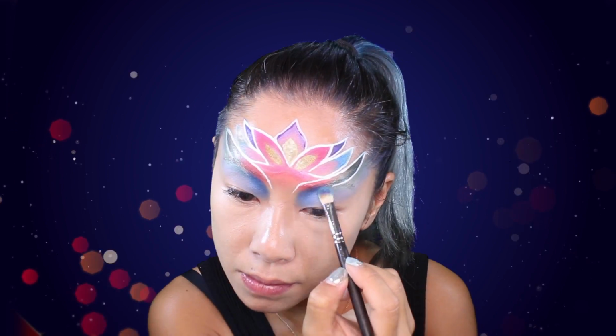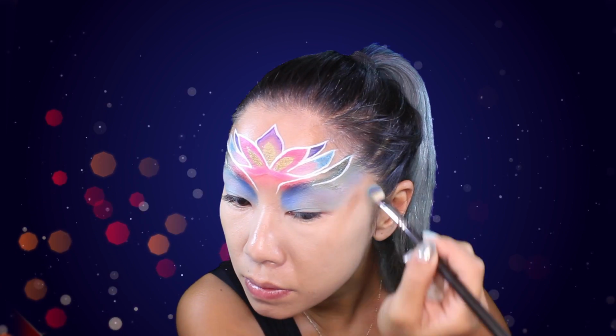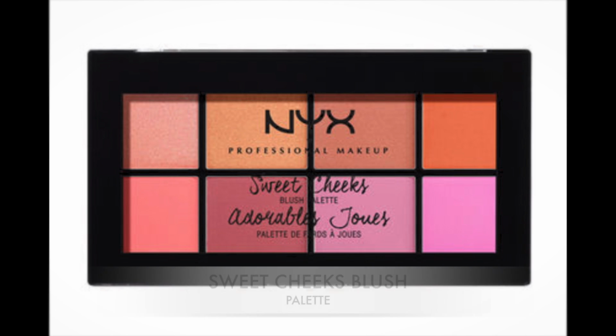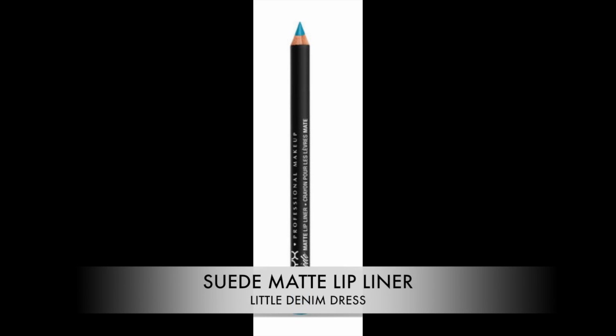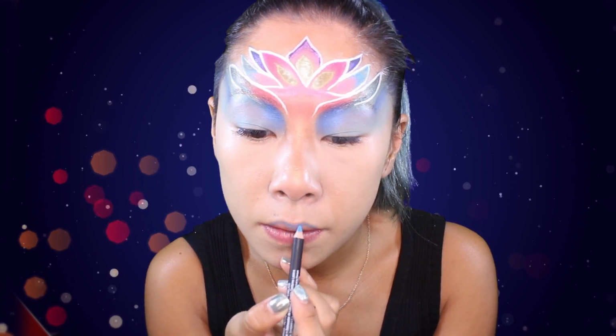As you can see, I covered the whole eyelid. Blend, blend, blend, left and right, and then we'll make it all right. And then I want to add on some orange blush onto my nose, using the Suede Matte Lip Liner in the color Little Denim Dress, which is perfect for this look.